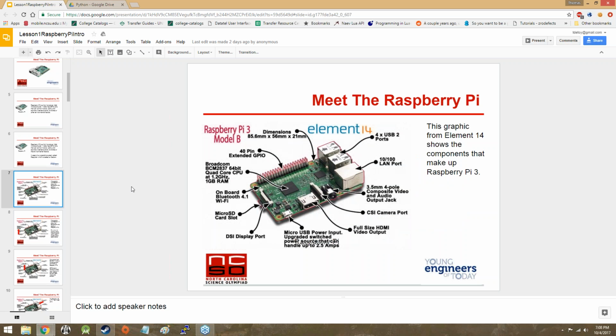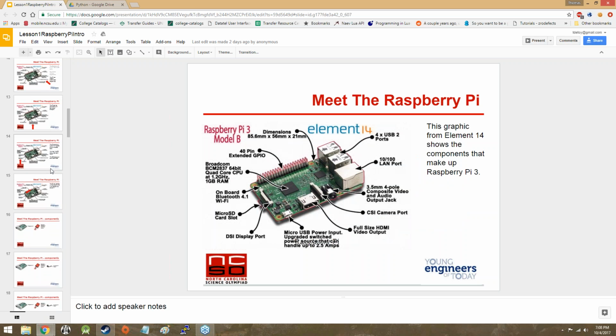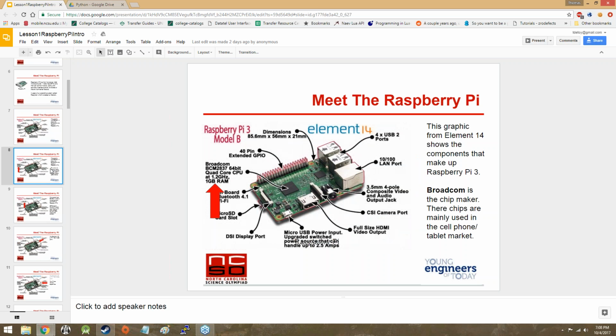So yeah, this graphic from Element 14 shows the components that make up the Raspberry Pi 3. And there's a lot of them on there, but we're going to go through just about all of them in order. So first you've got the Broadcom BCM2837 64-bit quad-core CPU at 1.2 gigahertz and 1 gigabyte of RAM. Broadcom is the chip maker. These chips are mainly used in the cell phone and tablet market.